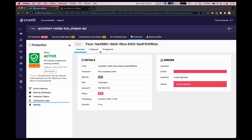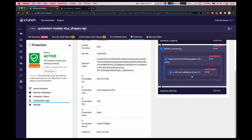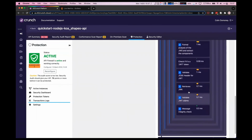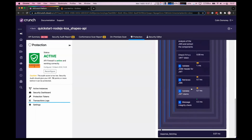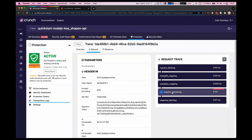In fact, it's getting an invalid signature. We can pop that up and expand and have a look at what that JWT validation is doing. We'll look at how that is defined in the OpenAPI specification. But basically, we're failing a message integrity check, and that is because Approov has failed to give us a valid token.